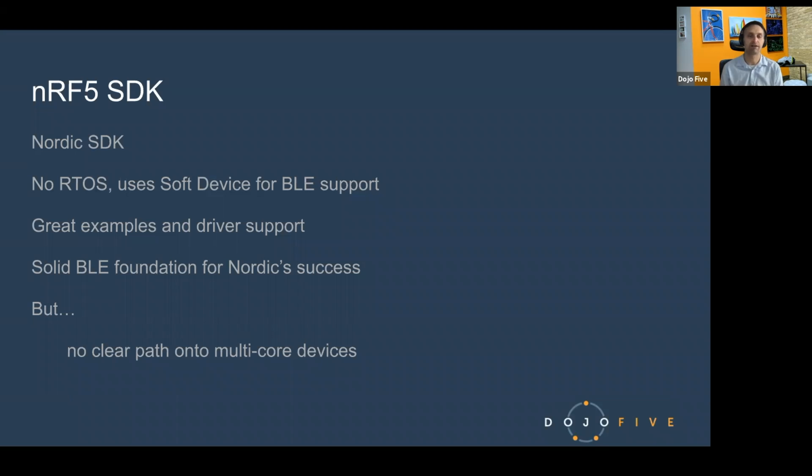But let's talk about nRF5 and 52. If you have some experience with the nRF52, they've got some great dev kits, really easy to get going on. And they've had this nRF5 SDK that has been the mainstay for the last, I'd say, 5-6 years. It's how you've been able to program this thing.